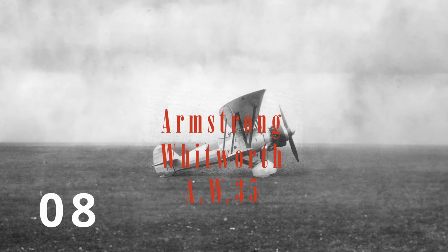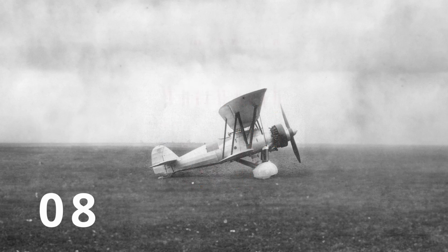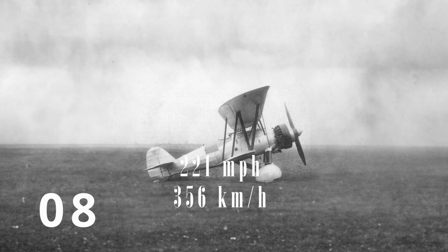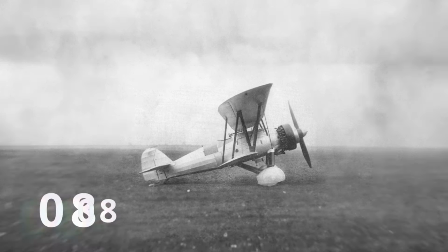8. Armstrong Whitworth Scimitar. The Armstrong Whitworth AW-35 Scimitar was a British single-engine biplane fighter aircraft designed and built by Armstrong Whitworth Aircraft. 4 Scimitars were produced for the Norwegian Army Air Service. The Scimitar served primarily in training roles at the outbreak of the Second World War.